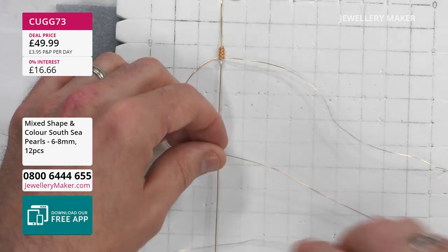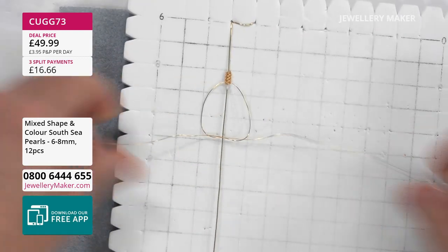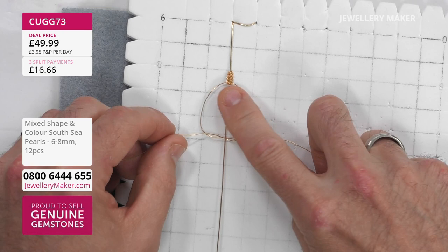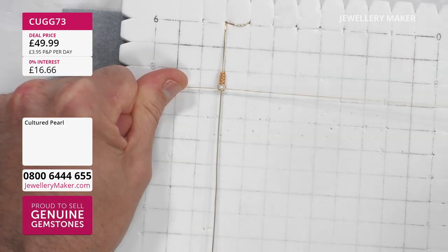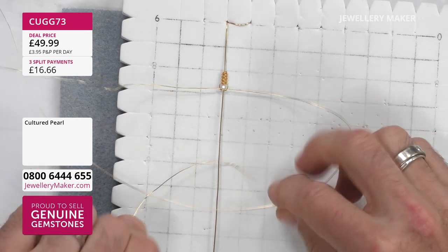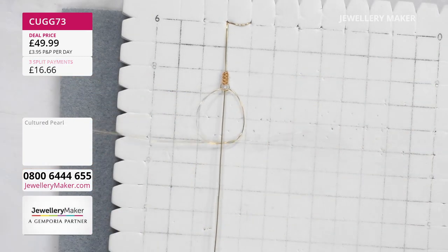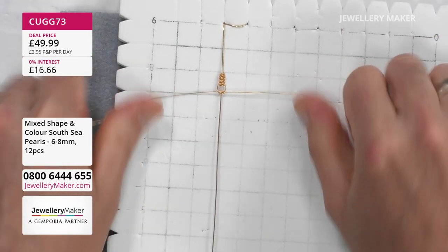Then I'm going to do, again, just repeat the left side of the knot, but this time there's an obstruction in the way, a very nice obstruction. That's your little zircon. So we do the left-hand side, and then we do the right-hand side. And what's wonderful about using wire on your macrame is it doesn't slip. So you're always guaranteed a perfect knot every time. So that's our little zircon.